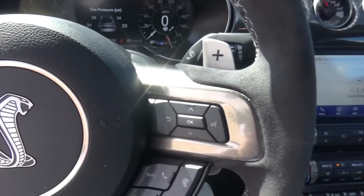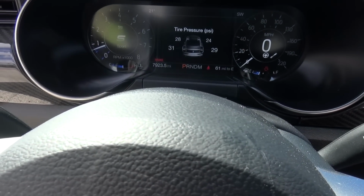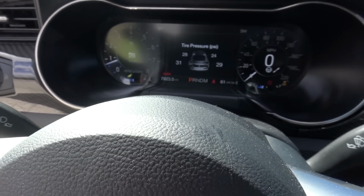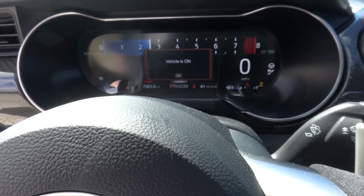If I just quickly, because it's fun, go with the mode toggle up into track, have a listen to this insane monster. It's just a little bit silly, but I love it. Let's go head out and get some of these things sorted out.